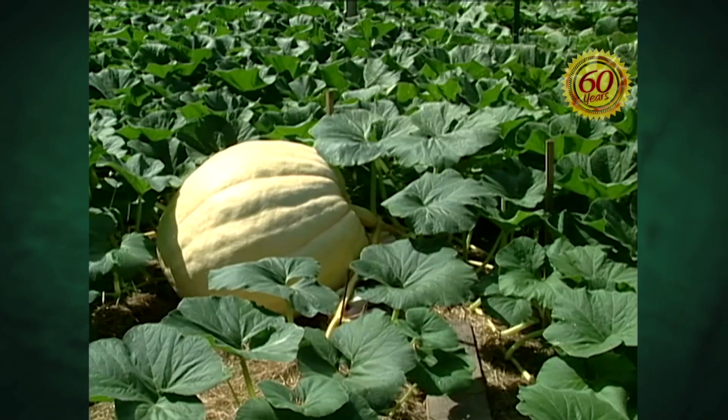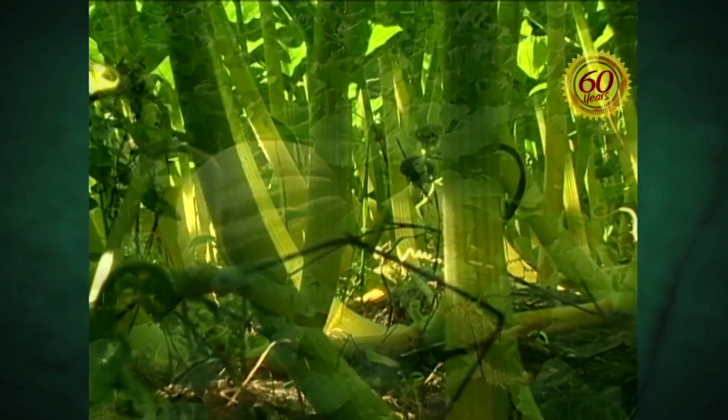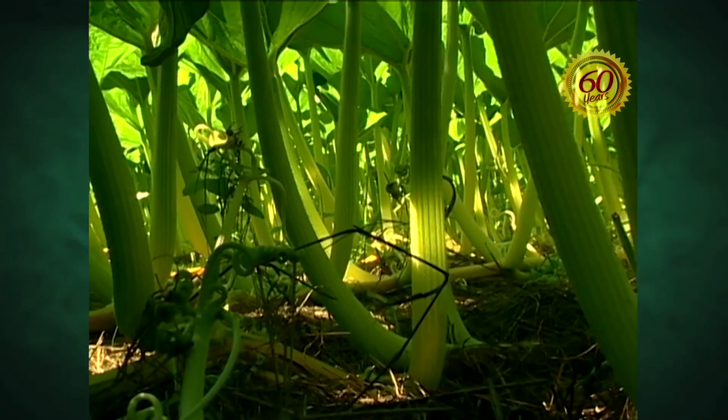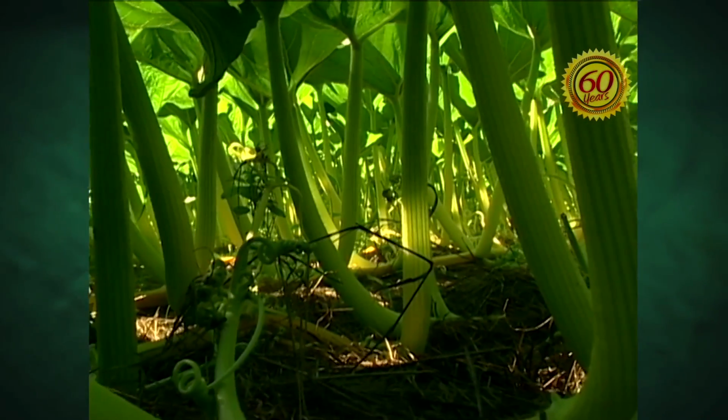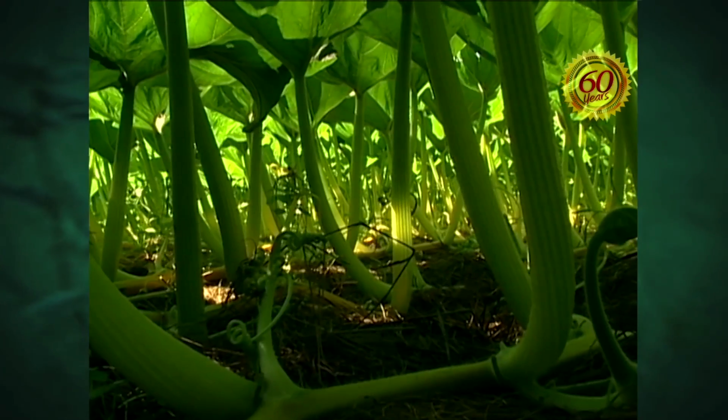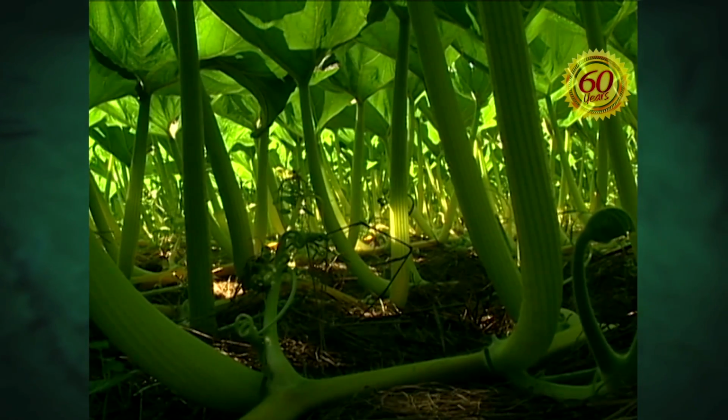So we try to keep real good track of our stems in the front, and that's about the most important thing. And make sure you cut the roots underneath the vine so the vine can rise up. If I could tell any new grower anything, make sure that you cut the roots underneath the vine so the vine can rise with the pumpkin.